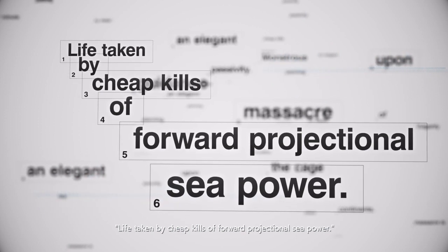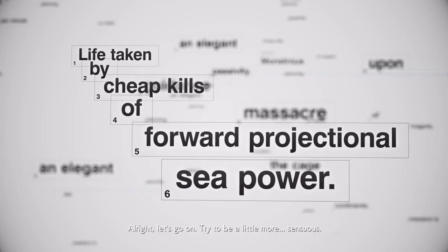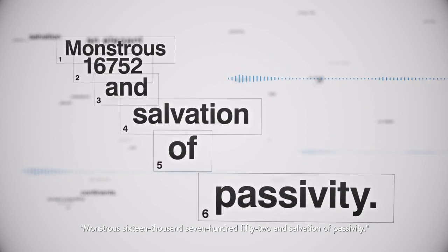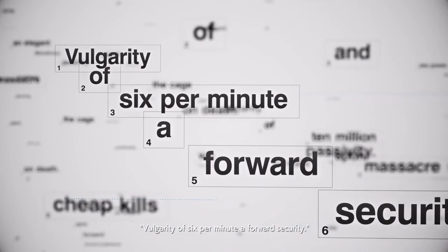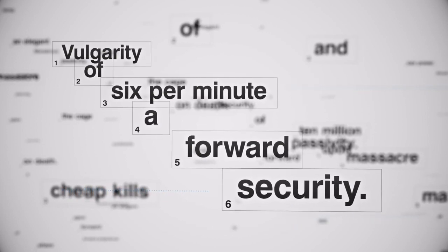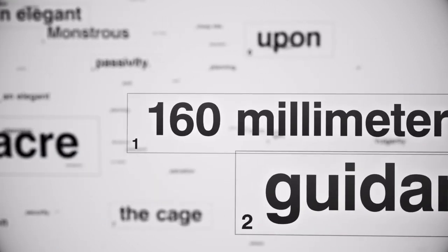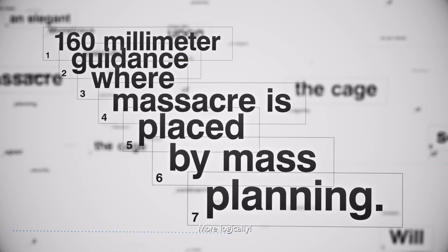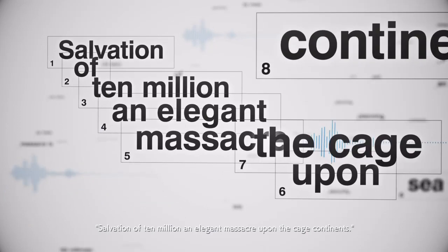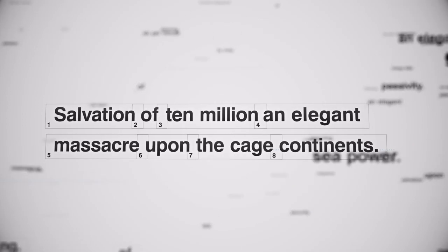Life taken by cheap kills of forward projectional sea power. No good. No good. Alex. All right, let's go on. Try to be a little more sensuous. Monstrous. 16,752. And salvation of passivity. Okay. Vulgarity of 6 per minute. A forward security. Good. Will of nuclear retaliation on death. 160 millimeter guidance where massacre is placed by mass planning. More logically. Salvation of 10 million. An elegant massacre upon the Cage continents. Stop. That's correct, or is it?